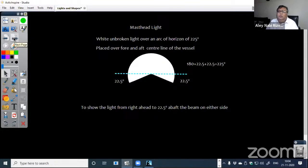All right, so now a quick recap about masthead light. Masthead light is a white unbroken light over an arc of horizon of 225 degrees, and this is placed over the fore and aft centerline of the vessel. Let me do the marking. This is 180, and then you add 22.5 degrees on this side and 22.5 degrees on this side, so the total is a 225 degree arc. When you are seeing from right ahead, you are able to see the light up to 22.5 degrees abaft the beam on either side. That is the definition of masthead light.